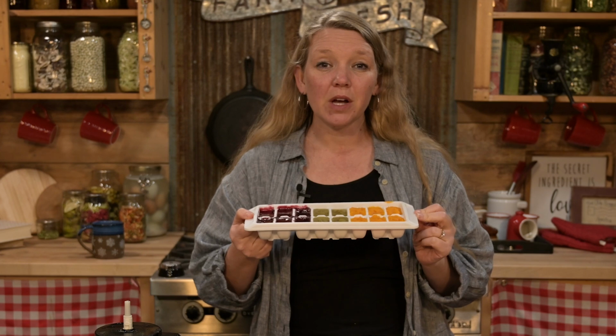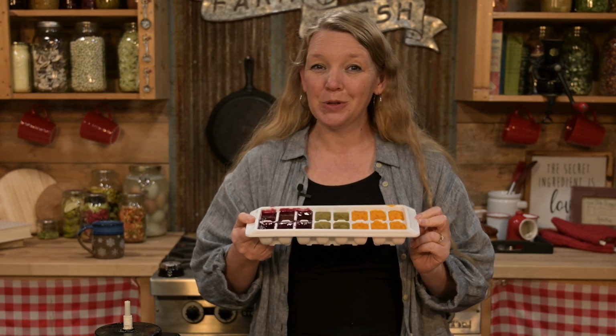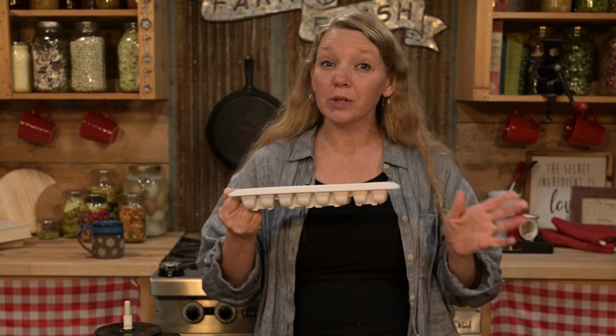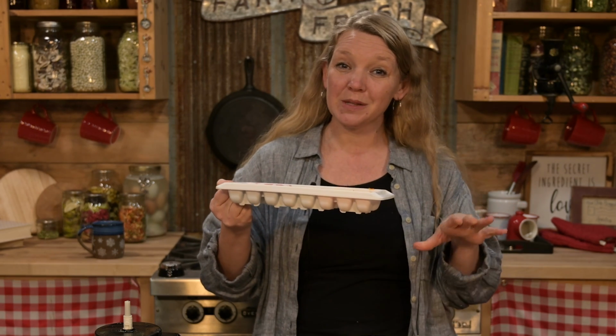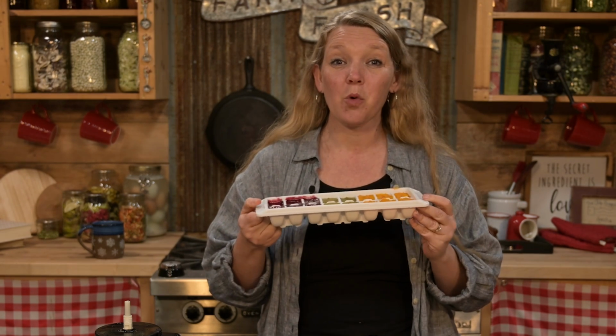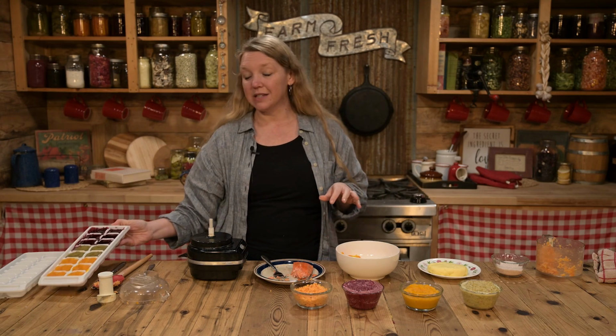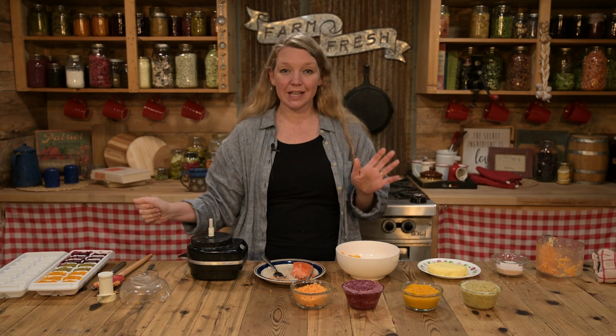When you're ready to defrost them, you just grab a couple of the cubes, stick them in a container in your refrigerator overnight, or if you're in a hurry, you can go ahead and put them in some sort of a container and put them in a little bit of warm water to heat them up really quickly. There you have it. Really easy way to make really nutrient dense and amazing foods.